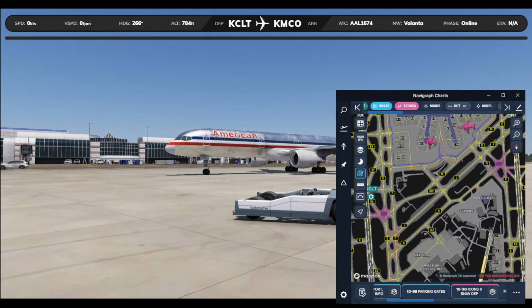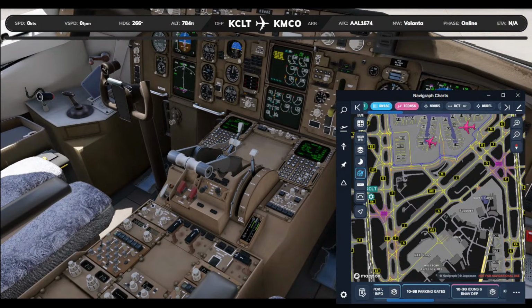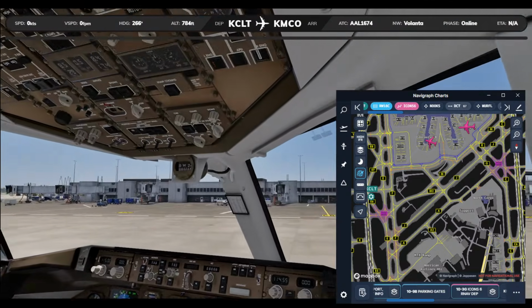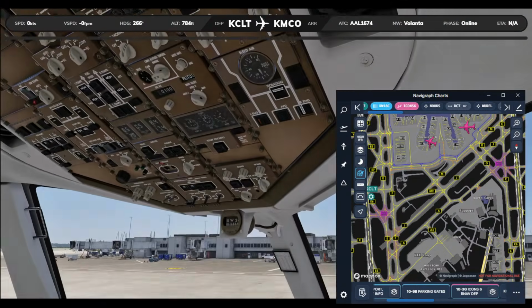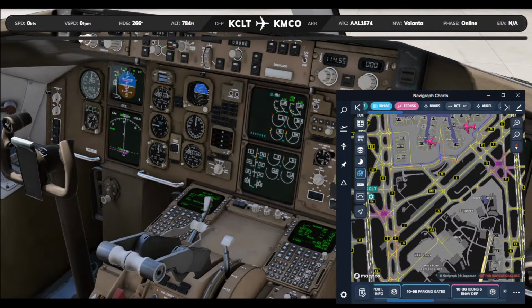Thanks, bud. Alright, once they're out of the way, flaps are 5. And oops, I never did an after start checklist. So after start checklist: engine anti-ice is off, air conditioning panel is set, recall is checked. We know about these. I'll go ahead and cancel that. And excuse me, auto brakes are RTO. After start checklist is complete.